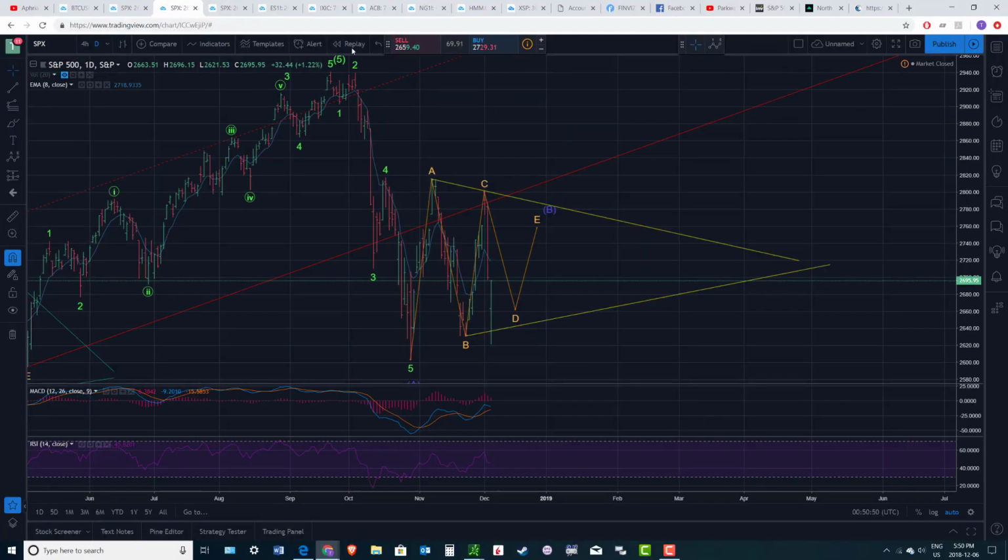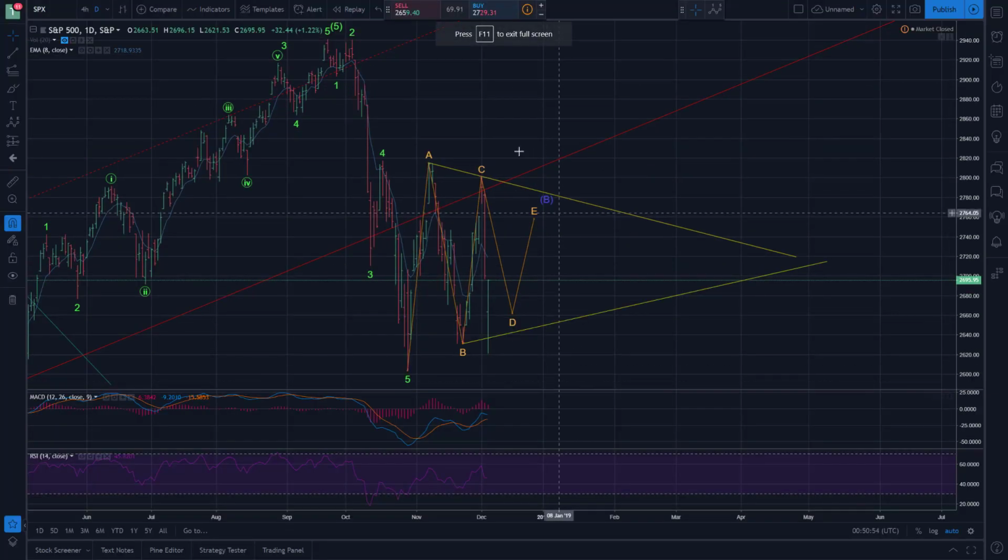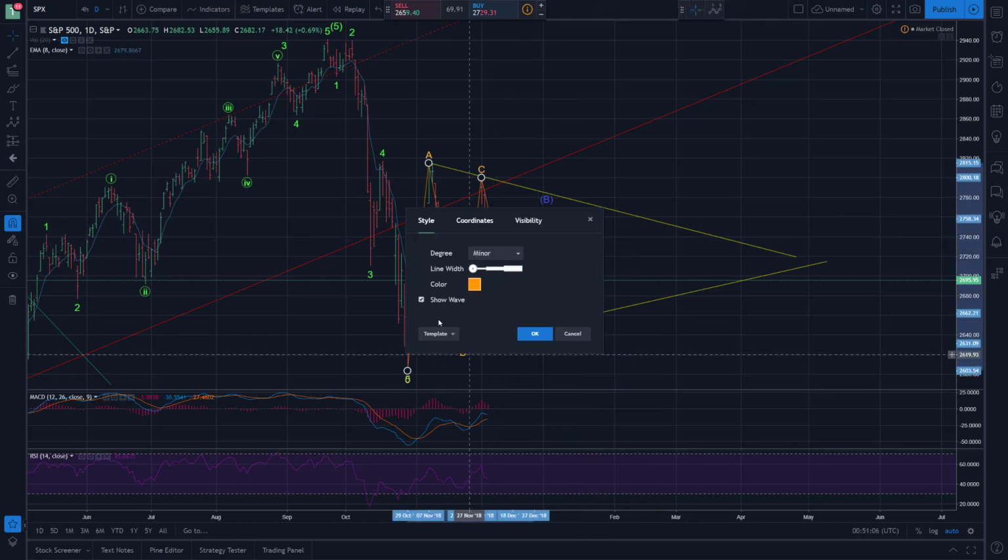but I still have to entertain, at one point today I didn't think I'd have to, that the triangle count may be in play. And you might say, well, how is that? We took out the B wave low. Well, because we didn't take out the actual low here, and let me just get rid of the waves here, just so it's easier to see.